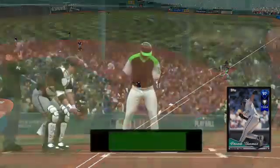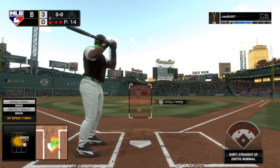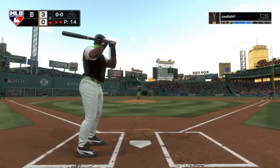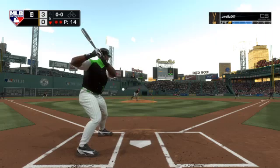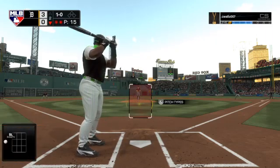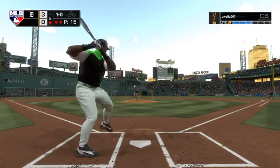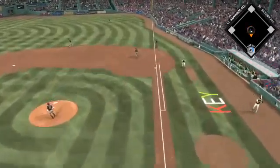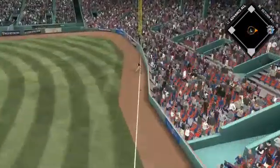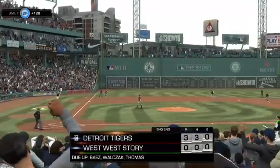Throw to Thomas is in time for the out. Into the box, Frank Thomas will try to make something happen with 2 gone in the bottom of the second. And here's a slider that's nowhere close, and it's 1-0. High in the air down the right field line. And Bautista will make the catch to retire the side.